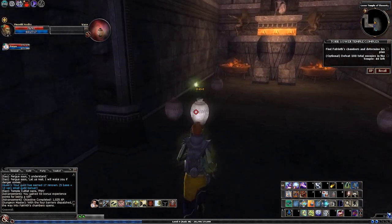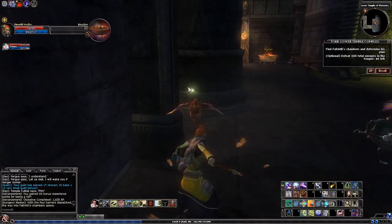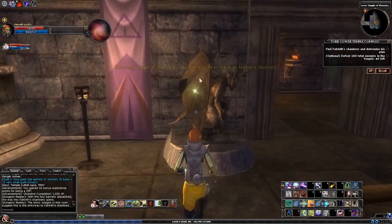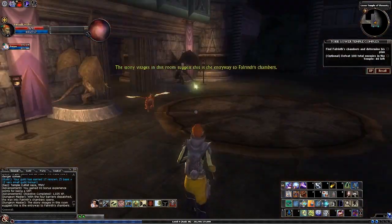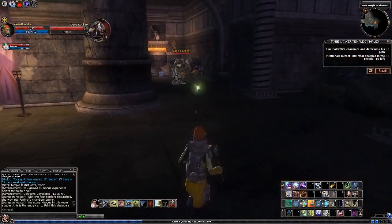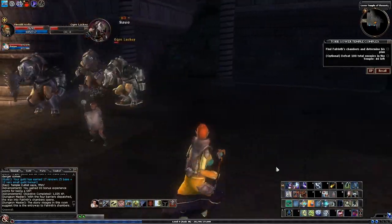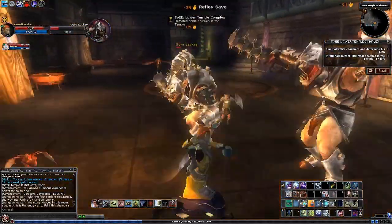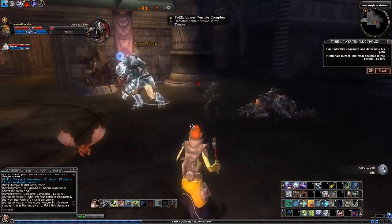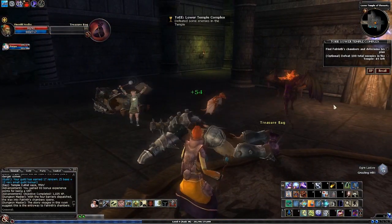Okay. I was expecting a much bigger fight in this area. The stony visages in this room suggest this is the entryway to Falrinth's chambers. All right. Oops. Now that's what I expected. And you. All right. Ooh, treasure.